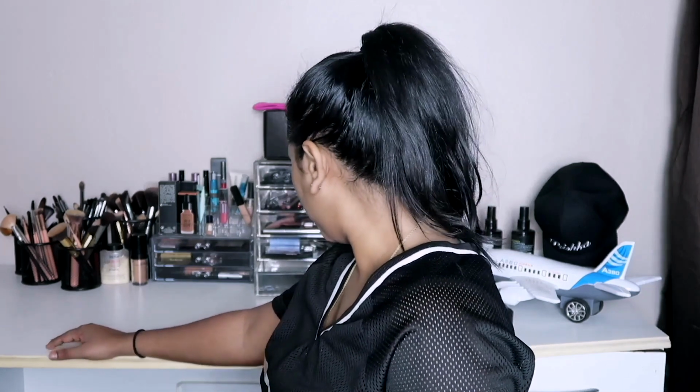So today I want to film a look, but I'm not sure what I want to do. So we're just gonna roll with it and see what look I come up with. But I feel like I should do something maybe like smoky, like a smoky look. I don't know, that's what I'm thinking. So to start off this look, oh my god, I cannot do this.